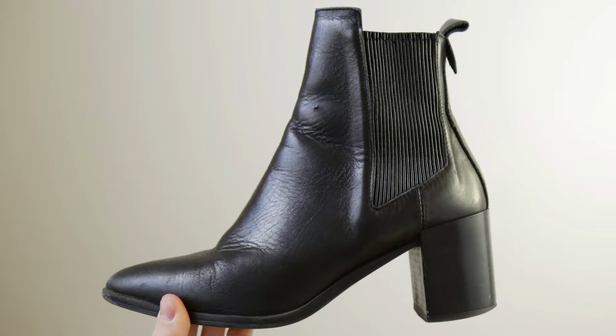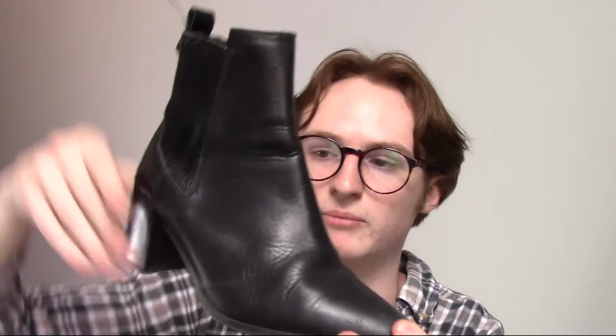But these first pair of boots that I got are from Zara, and I really just like the silhouette of them and this chunky heel right here. It's probably like 2 inches, and they have this ribbing on them, but I think those are really cute.